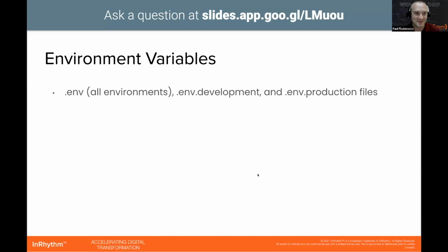Environment variables. How many of you have had the experience of having to SSH to a server? I don't know if many have done it, but it's a pain in the neck. Next.js is a way to work with environment variables in a much better way, and we can keep it within our little framework.